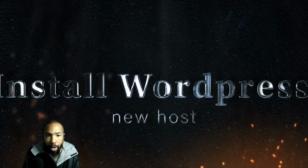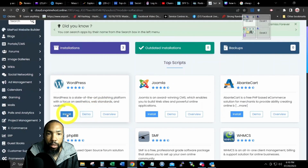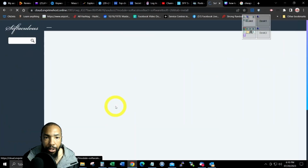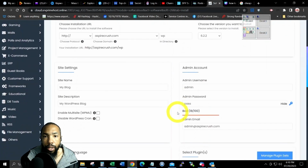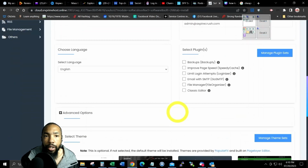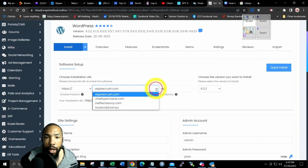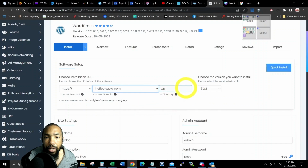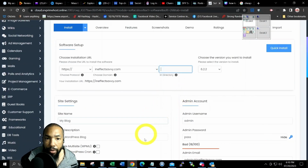So we're going to go ahead and install WordPress in the new host, and I like to use the installers. That makes it a little bit simple. It gives you a simple installer page like this. On my host, I would choose the domain name that I want to install this on, and then choose the directory in which I want to install it. I just want it in the main directory, so I would delete whatever is in the directory.